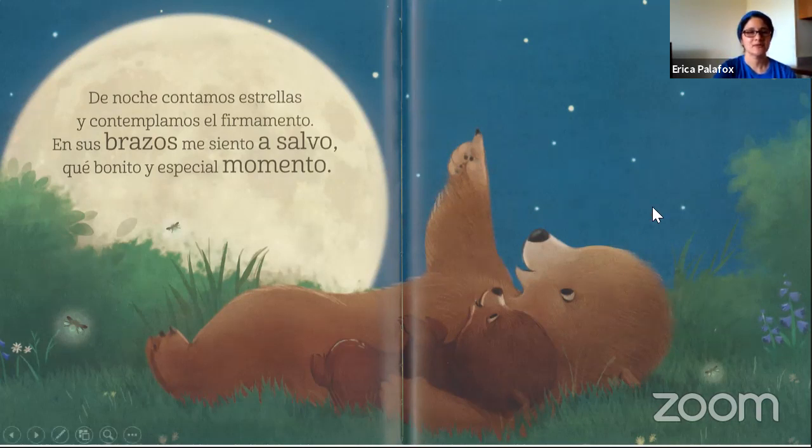Y si se mira bonito y especial, ¿verdad? Aquí miran a la mamá y el bebé acostados contando las estrellas. And that definitely looks like a special moment to me. You see Mama Bear and Baby Bear, they're just lying on the grass, counting the stars, having a good time.